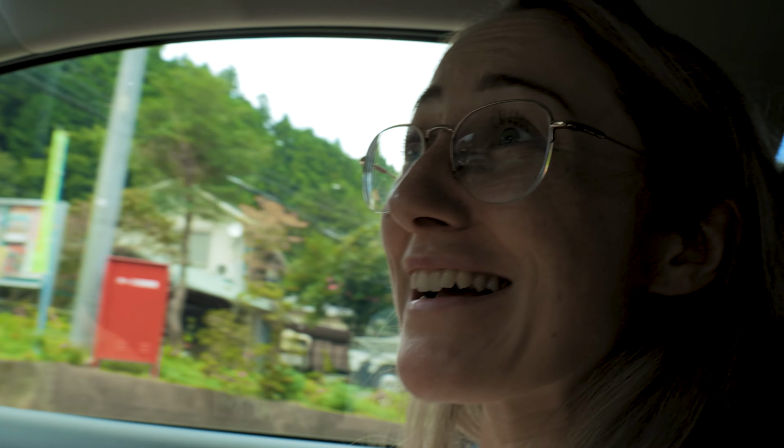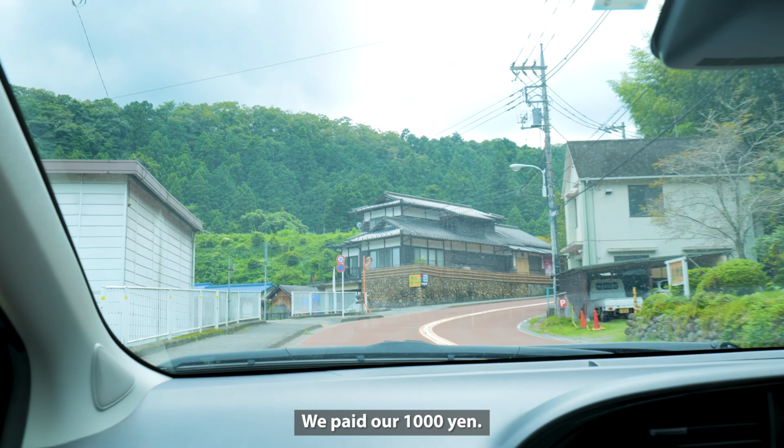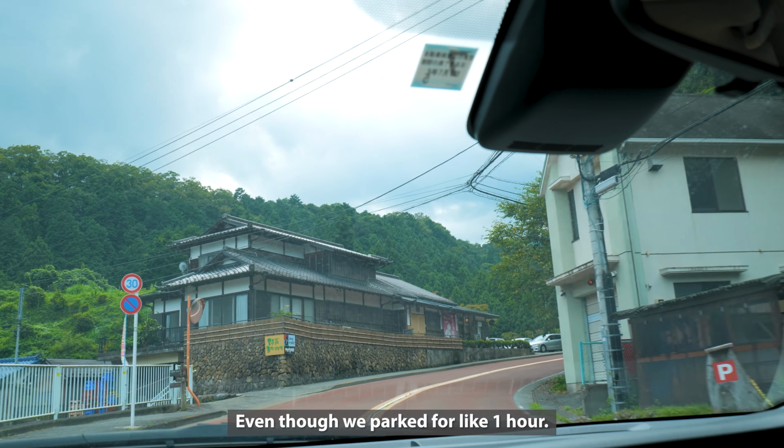We might have done a... Why is it so close on my face? We might have done a stop and dash, didn't we, Em? No, we did not. We paid our 1,000 yen, even though we parked for like 1 hour.